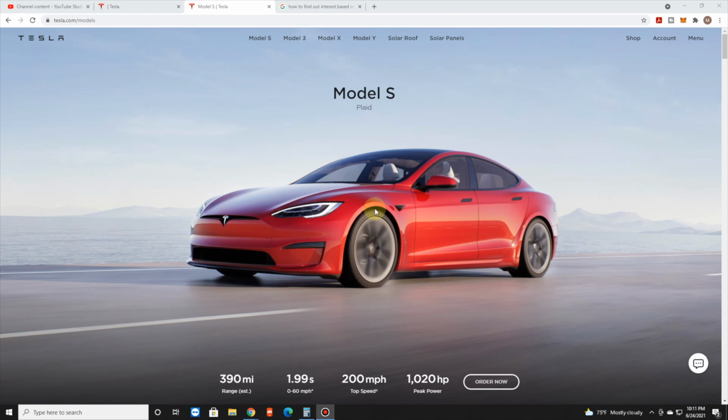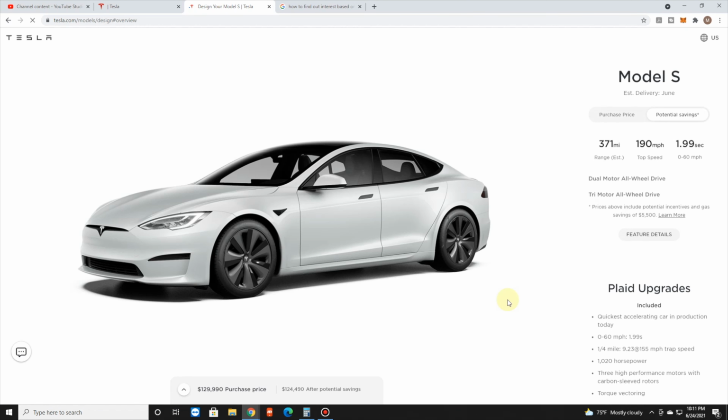All right guys, so here I am on the Tesla website. Before I get to the payment information, I'm gonna show you how I spec'd out my car and what the total price was on the Tesla website before I actually went through, closed the deal, and made my payment. So if we go to order now, I'm gonna go ahead and spec the car exactly like mine, and then we're gonna go into my portal where I show you my actual car.